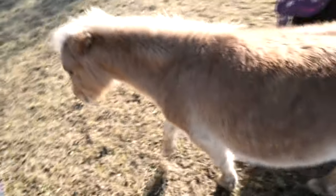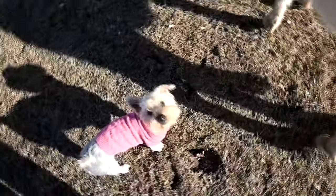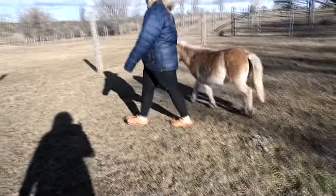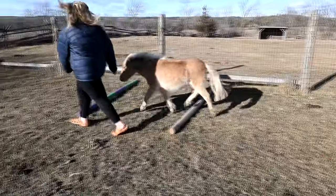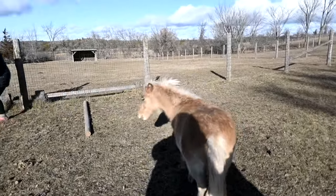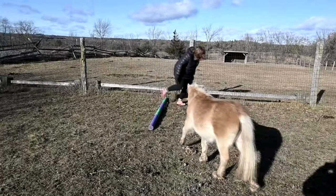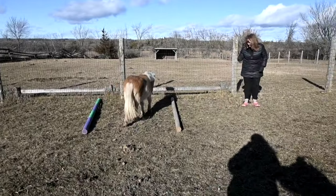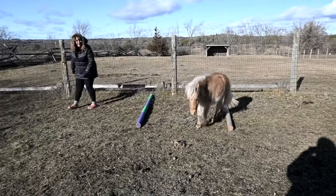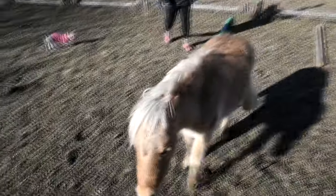This is Honey's favorite spot to do stuff. Because in the middle of the field, she doesn't know that I want her to go over the poles. But then here she's like, oh yes, I know this. I think I have a superstar of a dog. Honey, you are so fun. Come on. Look at that booty. Come on, Ellie. Back. Okay, now do it with Honey. All right. Look at those sassy.